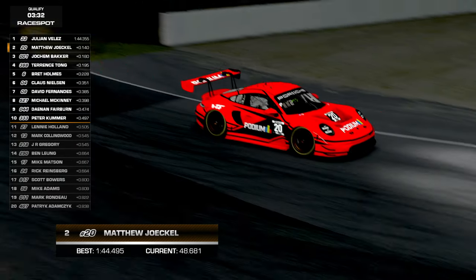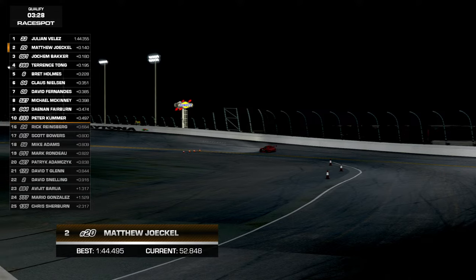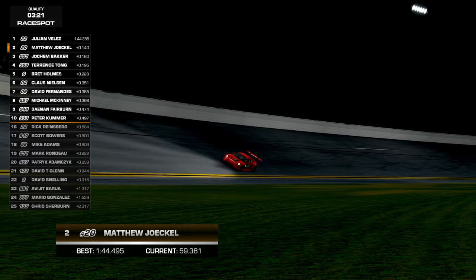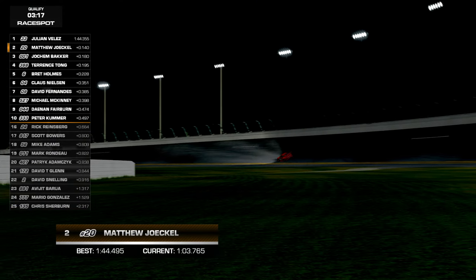Nielsen is looking at a sixth place start here, so it's all on for him as he's come out of the Le Mans chicane on his outlap, and he will try to get down into the low 144s. Will Jokel be able to improve on this lap here?